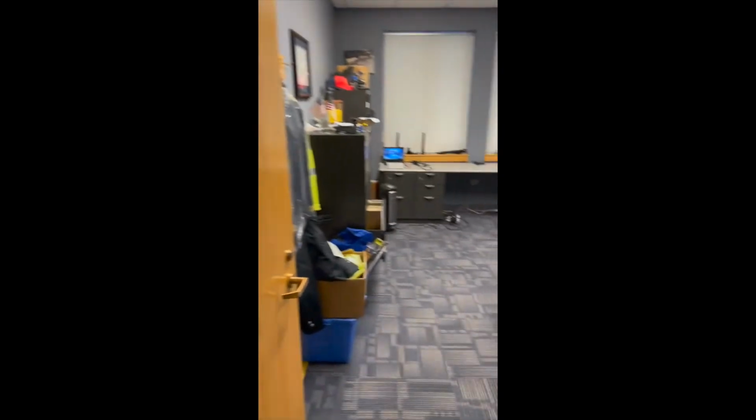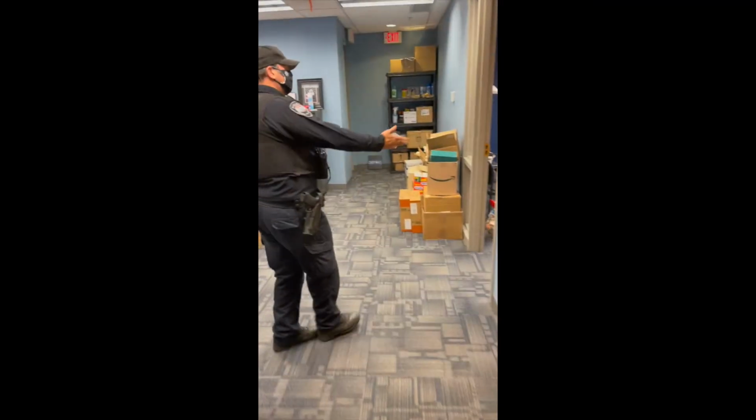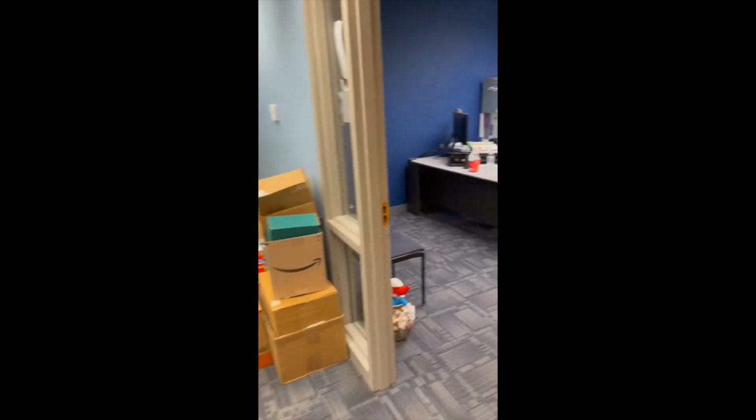This is Deputy Chief Craig Gunty Jr.'s area. How you doing? Craig Gunty, Deputy Chief Administration. I'm in charge of investigations, records, support services. I also manage our fleet and do our equipment maintenance. Right in this room here is our Chief of Police, Shane Casey.